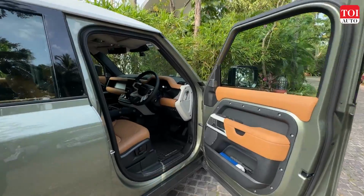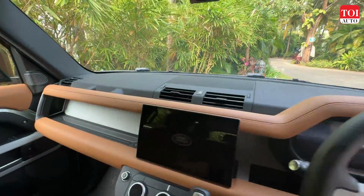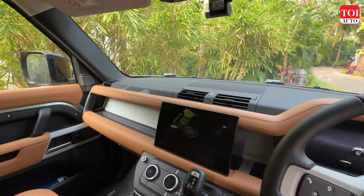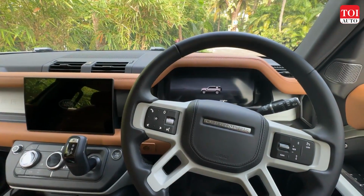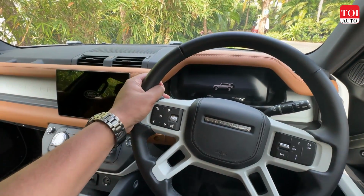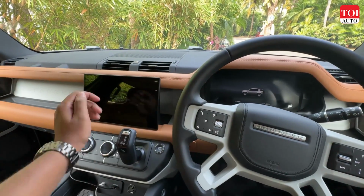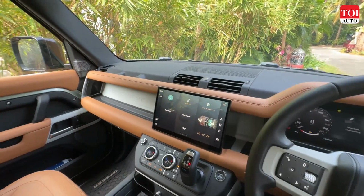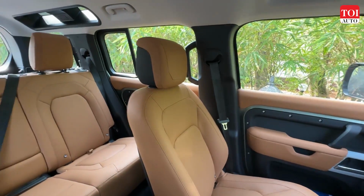Let's take a quick look inside the cabin of the Defender, and here is the kind of layout that you see in this SUV. As you can see, everything looks very purposeful and very utilitarian while being luxurious and comfortable at the same time. This is what the steering wheel looks like. Feels really nice. It's pretty big and also good to hold. You have a digital MID right up there, the digital screen right in the center, and overall the cabin of the Defender is a really nice, comfortable and roomy place to be.